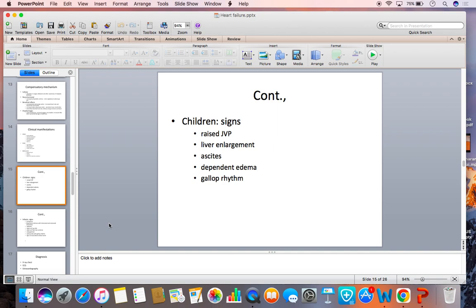failure. And in children, signs can be raised JVP. JVP can be seen in children beyond 8 years of age. Then there could be enlarged liver, ascites, dependent edema, and when you auscultate the heart, there could be gallop rhythm. That is because of the cardiomegaly resulting in dilatation of the left ventricle, and there is a third heart sound.